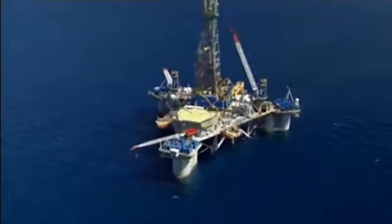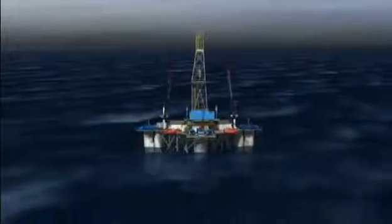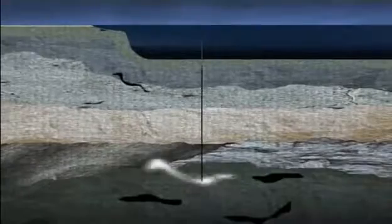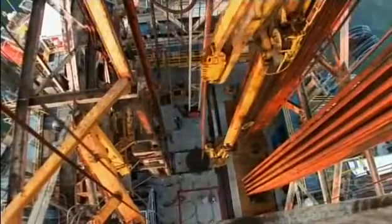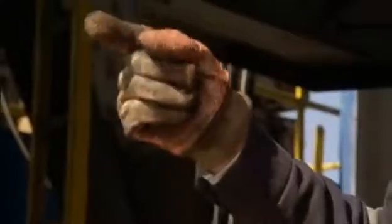Floating steel island, 23 stories tall, operating in water 5,000 feet deep, drilling 6 miles into the earth on a high-tech treasure hunt. This is the engineering marvel that satisfies the world's thirst for fuel. It's 30 million pounds of men and machine.